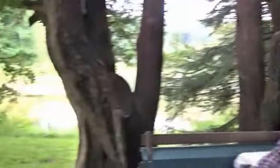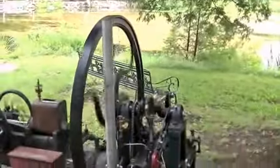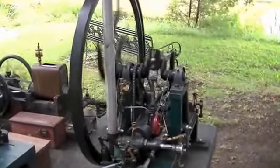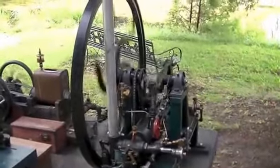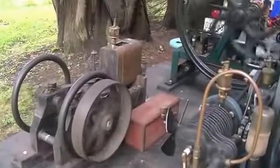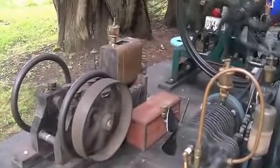Thank you. What machine have you got here? Well, these are homemade engines. They represent the early engines from back in the turn of the century. Yeah, these are all kind of homemade out of odds and ends. A conventional engine.